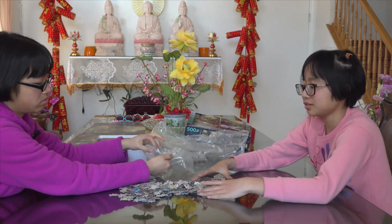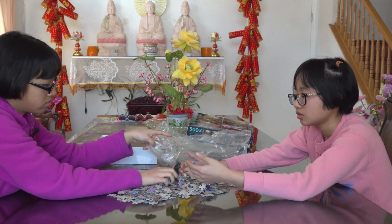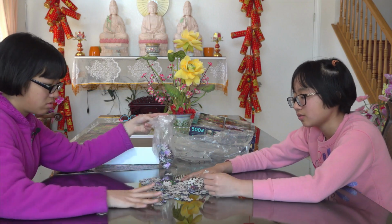So we decided to do these puzzles because we were bored, and due to the COVID-19, otherwise known as the coronavirus, we get to stay home for 7 weeks.